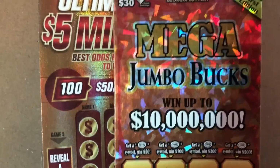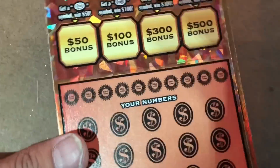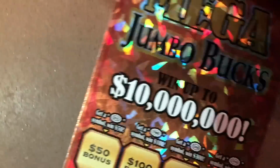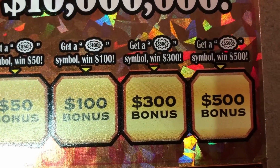Got two tickets right here. Also, 000. All the 30 is 000. We need mega jumbo book to pay. 50, 100, 300, or $500 bill. Jumbo or bill, 000.